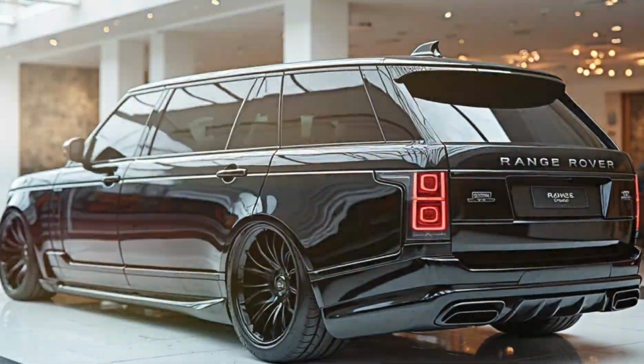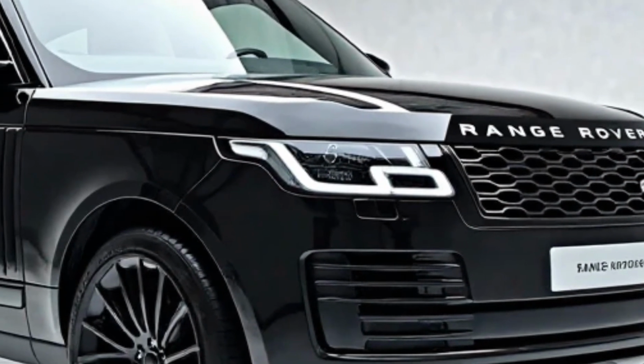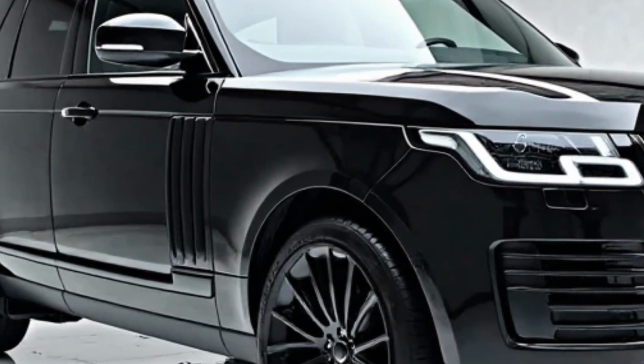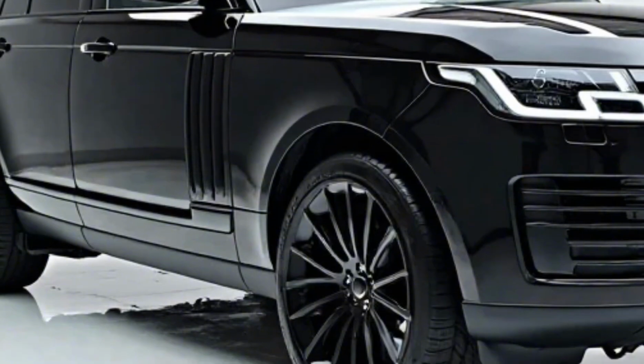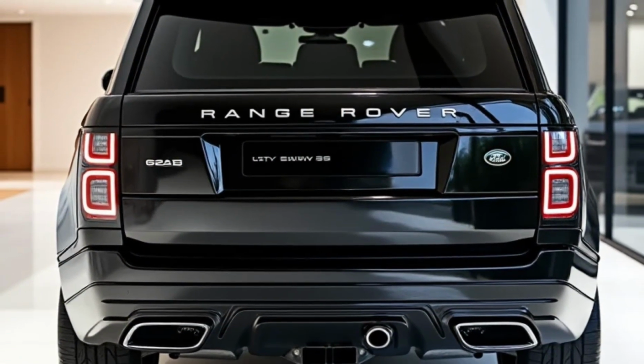Pricing for the 2025 Range Rover starts around $105,000 and can go well beyond that, depending on the trim and customization options. Whether you're looking for the standard wheelbase or the long wheelbase variant with a third row, there's a configuration to suit every high-end lifestyle.